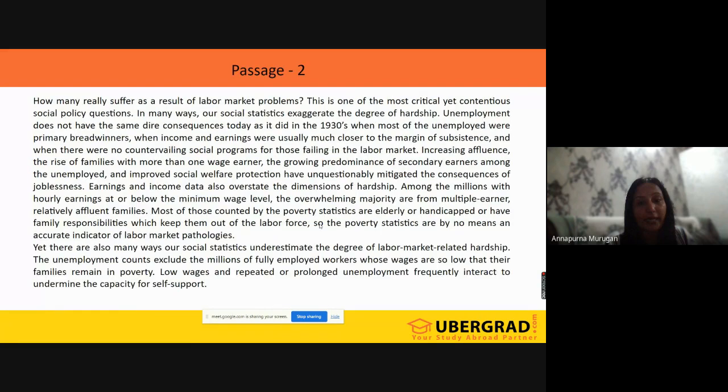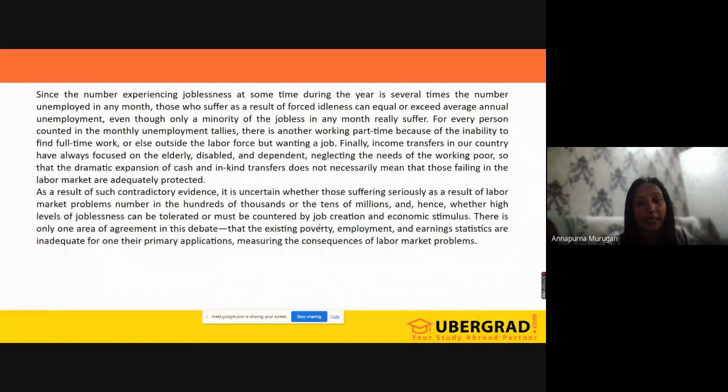Okay, so what is the summary, guys? They're talking about how many actually suffer from labor market problems. In the first paragraph, they said that poverty statistics are not good enough to understand this. In the second, social statistics will not help either. So ultimately, we will not be knowing how many actually suffer. One thing we need to agree on is that whatever statistics have been given are not explaining how many actually suffer from the market problem. This is the entire meaning we have here.